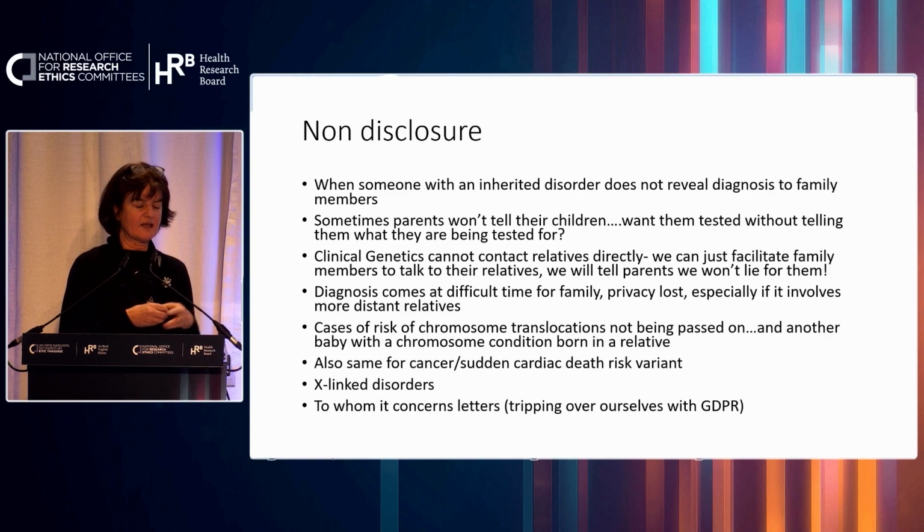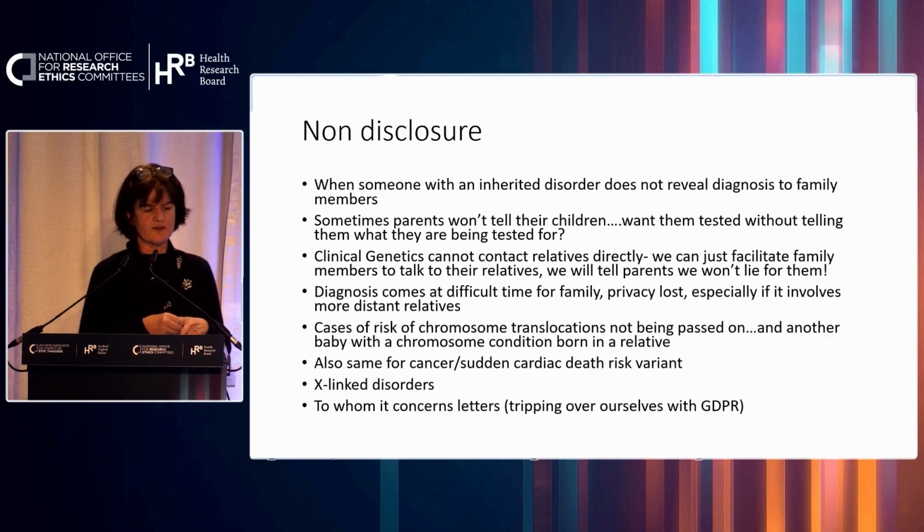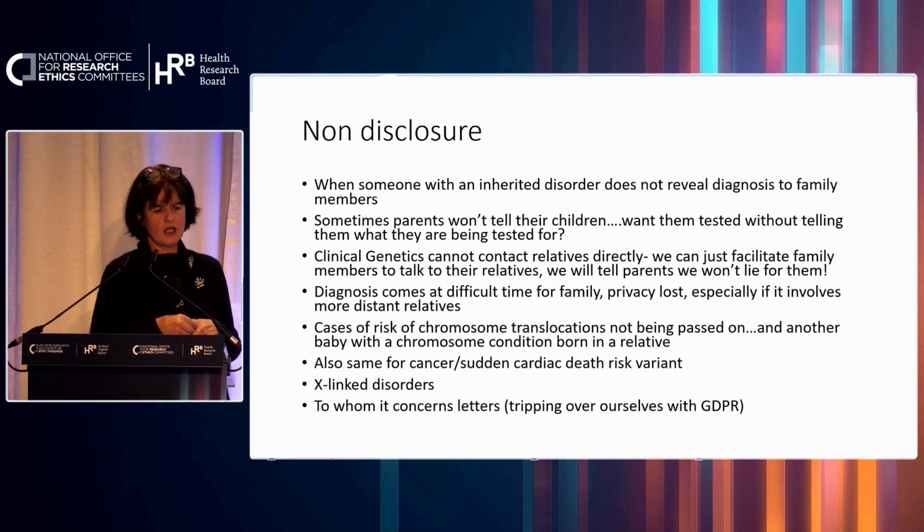The other cases are things like siblings and cousins. I mean, that's very difficult, contacting your relatives about something that might be very private to you. The illness in your family is private information, and it is difficult to be telling relatives that you might be at risk of a chromosomal translocation or whatever.